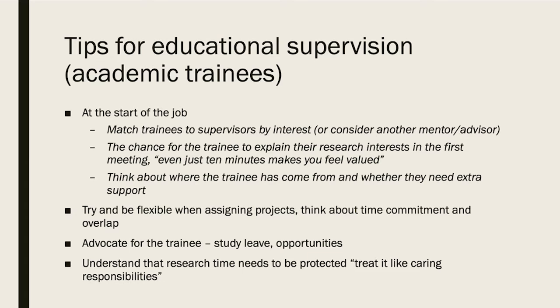We talked about this previously, but think about where the trainee has just come from and whether they need any extra support, because it may be that they've been out of clinical training for much longer or haven't done, for example, a neonates job or an intensive care job for much longer than another trainee, and whether they need extra support with that.